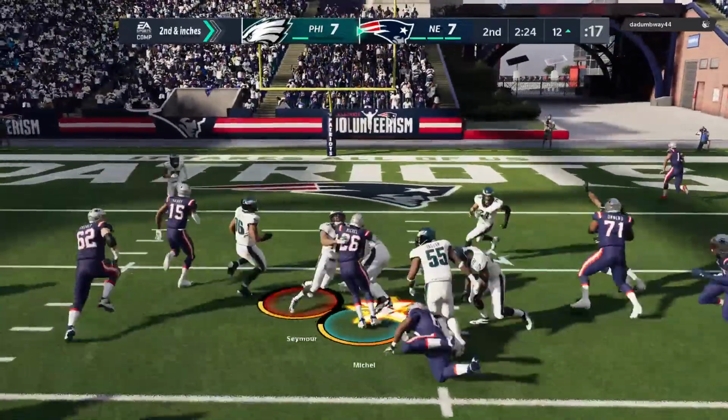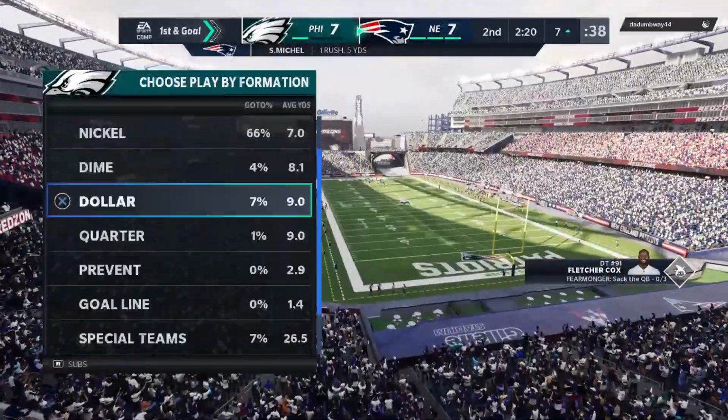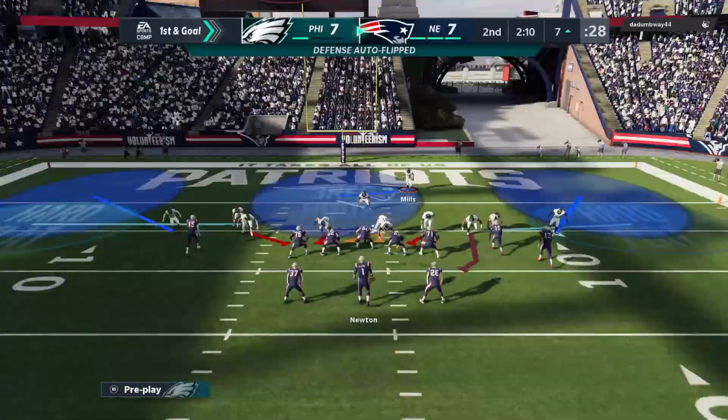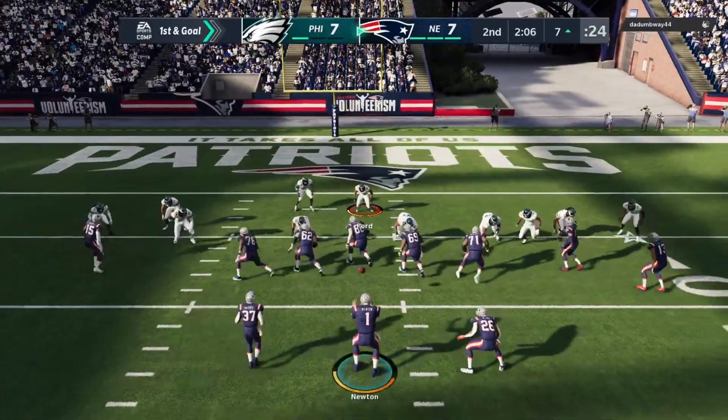They'll run out of the gun with Michelle. And here he'll get it down to the 7. A 5-yard gain, and now they're set up 1st and goal. Well, that was a unit that understood exactly where the first down marker was, handed it to their guy who could run it, created some space, and he got there.